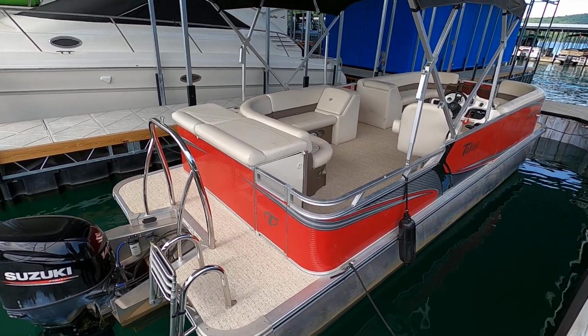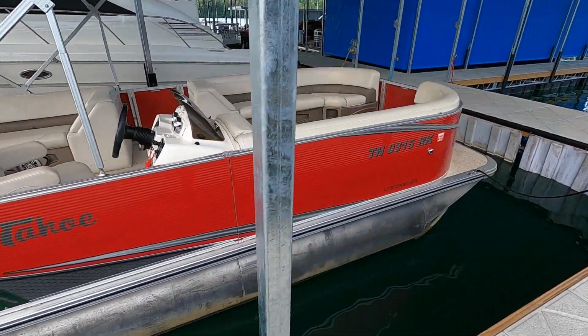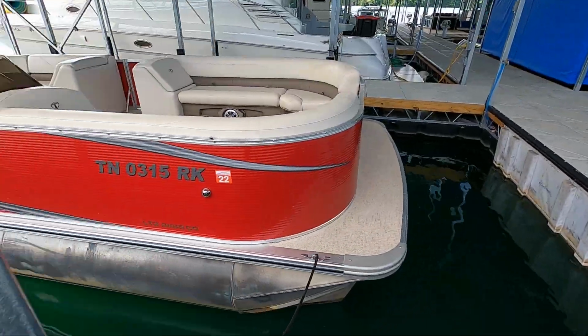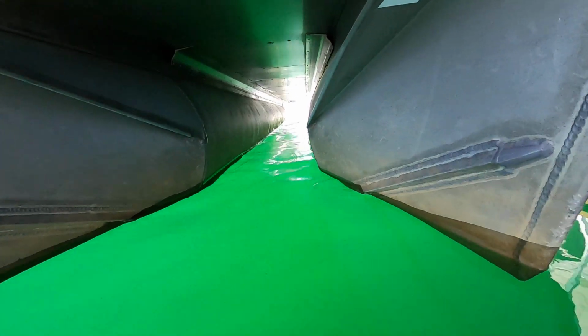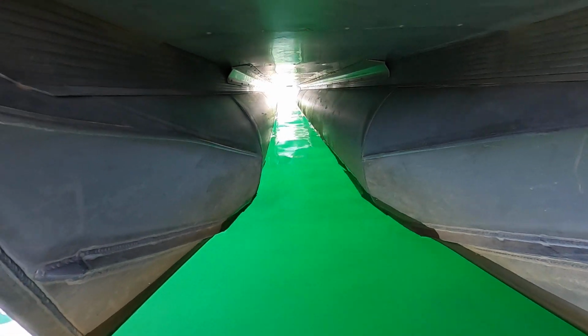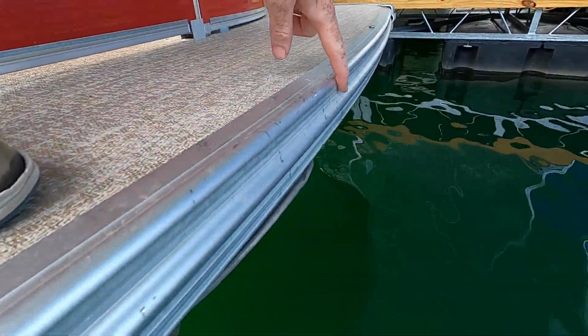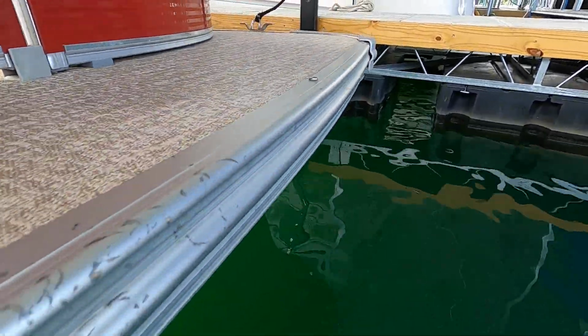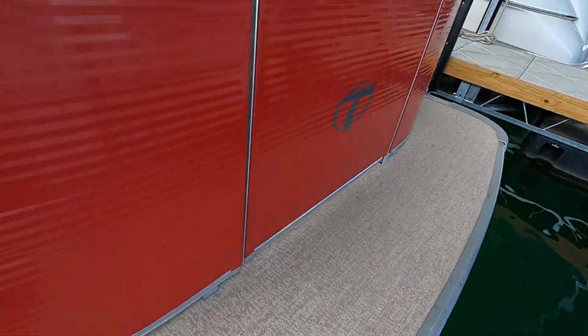Again, this will start to wrap up this 2019 Tahoe LTZ 2485 CR Tritoon for sale here with a transferable slip on Norris Lake, Tennessee. If you're looking to take this outside the area, we can work with you, make some transport recommendations depending on where you're looking to take it. Here's a view just underneath the deck up here at the bow, where you can see that aluminum underskin SplashGuard. And then a few little marks up here on this, basically this end cap. Some might call it a rub rail. A few little scratches on that aluminum piece right there. I want to point that out to you as well.